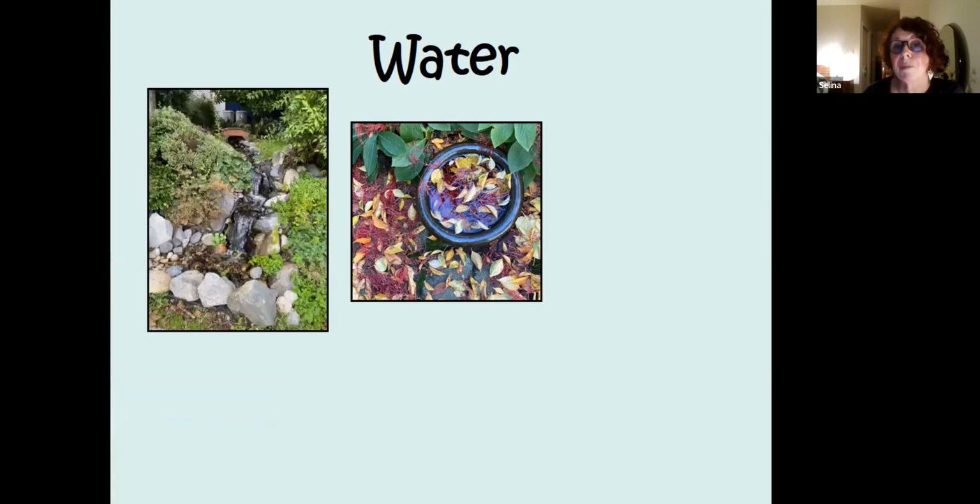So water can be as simple as a little plant drainage dish, like in the first picture. The picture on the left is in a neighbor's garden in Vancouver. They built this really charming little creek in their front yard. This is a very small city lot, so it was amazing that they were able to build something that looks so naturalistic on a very small lot.